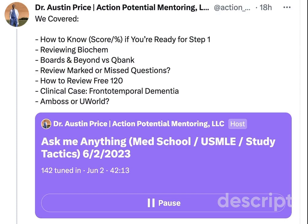The marked questions, if you didn't follow a protocol while you were marking them and it was kind of just stuff that you were iffy about, then it's harder to say how valuable they are for you right now, because something that you marked 6 months ago may not be the thing that you need to be reviewing right now. So that's kind of the tricky part.